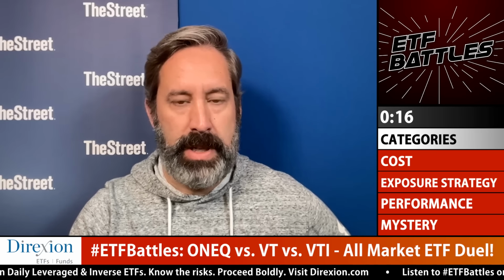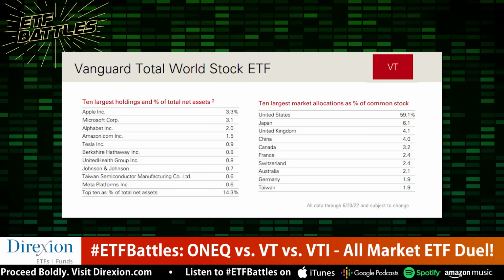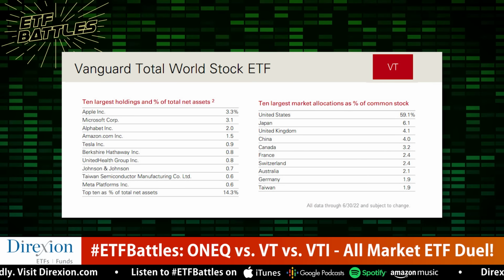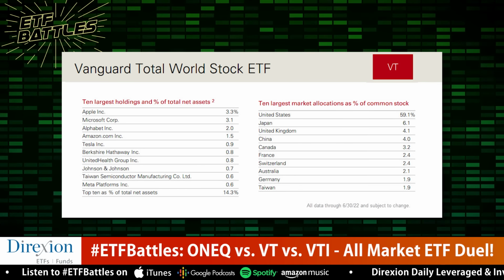I think there's certainly nothing wrong with going with VTI if you want to just stick with pure U.S. market exposure. I think at 3 basis points, that's probably the best way to go since you include a little small and mid-cap exposure in there as well. But VT giving you basically the entire world of companies of all sizes for 7 basis points, I just think there are few deals that are as attractive as that in the ETF marketplace. So VT is my winner.